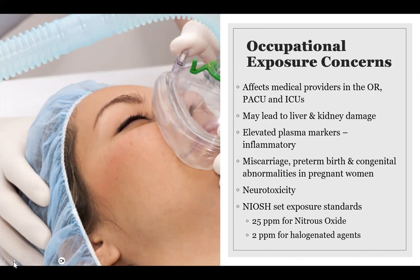It can lead to liver and kidney damage because you saw the biotransformation. Elevated plasma markers, we're seeing those in healthcare workers, and it's causing inflammation for them. People working in the operating rooms have a higher concern with miscarriage, preterm birth, and congenital abnormalities. It can be neurotoxic. And because of this, NIOSH has set up exposure standards. It's 25 parts per million for nitrous oxide, 2 parts per million for halogenated agents. So you can see they have a very small window here for the halogenated agents.